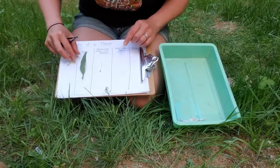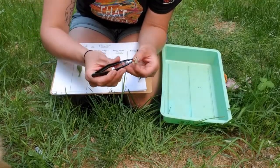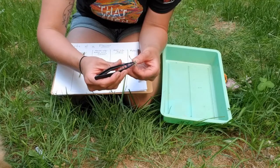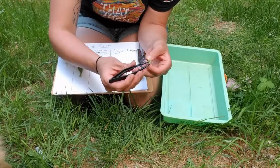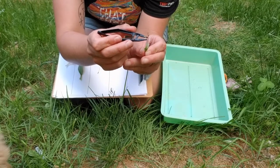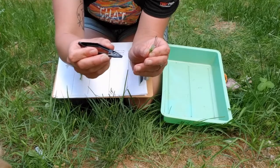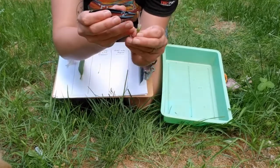Oh, I'm losing all my things here. There we go. All right, so now that we've removed one stamen, I'm just going to go ahead and remove the rest of them. So remember, I put my tweezers in at the top and then slide all the way down to pinch off each stamen.